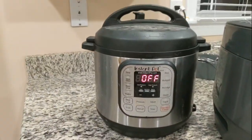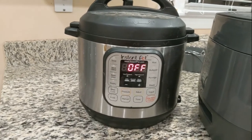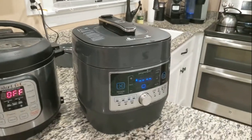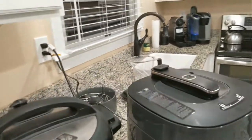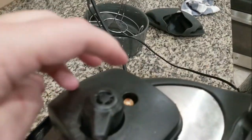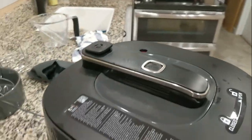I've had the Instant Pot for probably 3 years now. I've never once changed the pressure. I'm not even sure how. So those are a couple of differences. For me, the biggest difference is safety. They both lock into place really good. They both have the little thing that pops up when it's full.